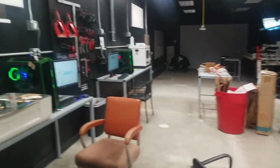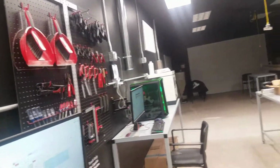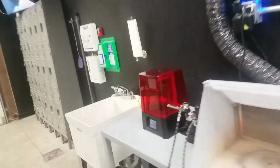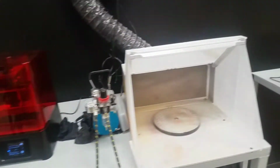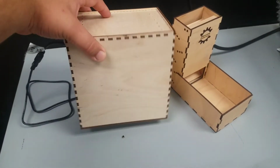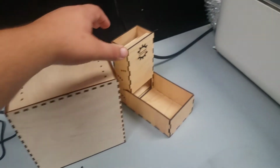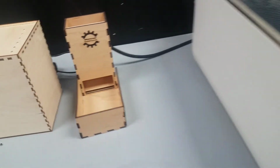Nobody's here yet, so I can show you guys around a little bit more. I actually just did this video, so bear with me, but for some reason my phone didn't remember it. We showed you guys yesterday the Frozen Mini and the airbrush station. Next door we've got the curing box for the Frozen Mini, and here's a dice tower that we cut on this guy.